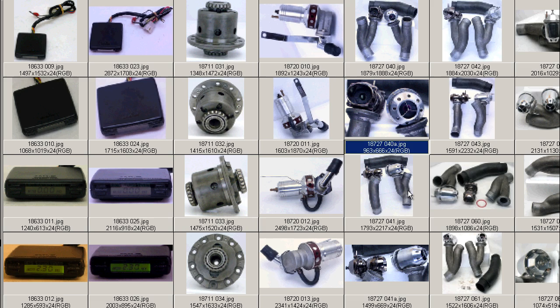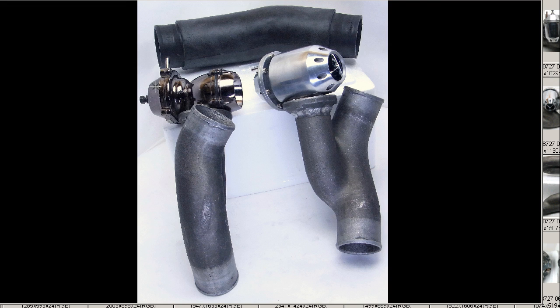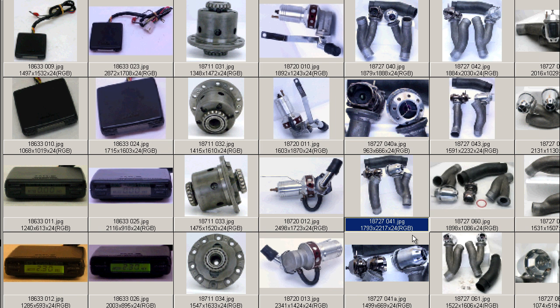Flanges by HKS, specialist flanges for the Z32 300ZX. Very rare items, very difficult to find. The flanges with the attachment points there for the HKS super sequential and sequential blow-off valves.